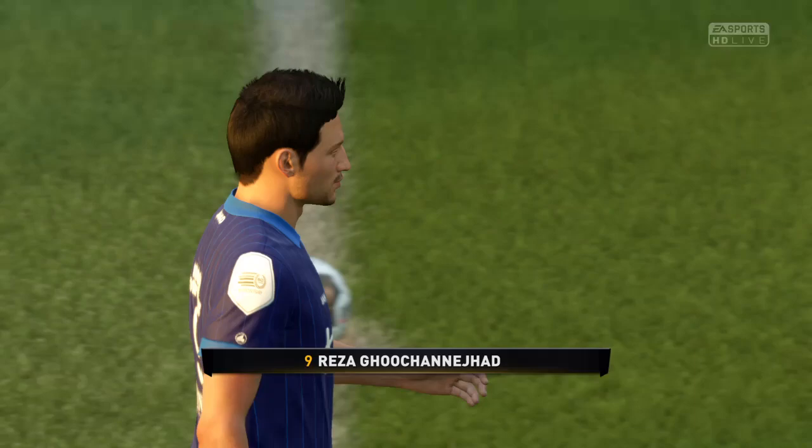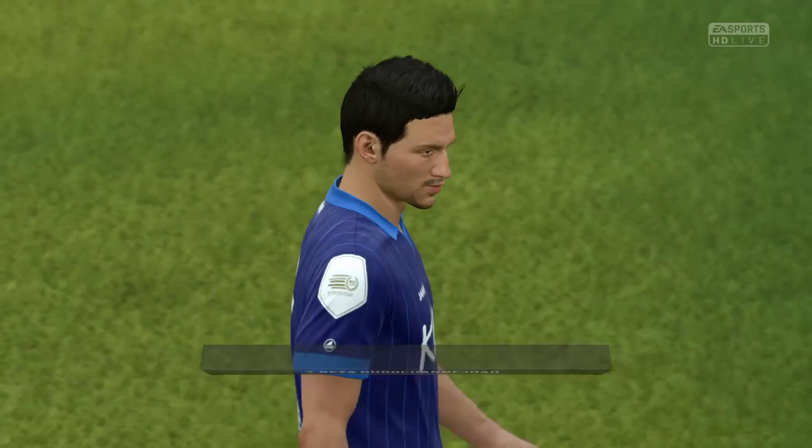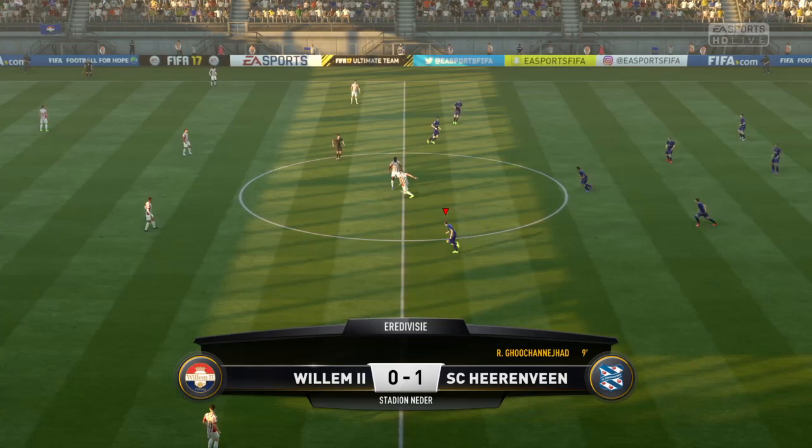Dive. Perhaps we don't see as many as we used to of it, but the cross made the header so possible. Yeah, it is still one of the best sights in football, and I think supporters enjoy it. Spectacular header. So the first goal, it's 1-0.